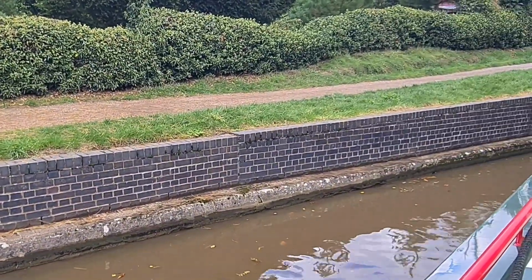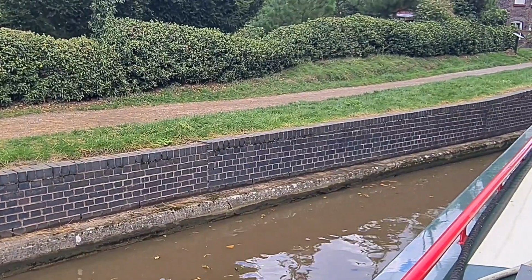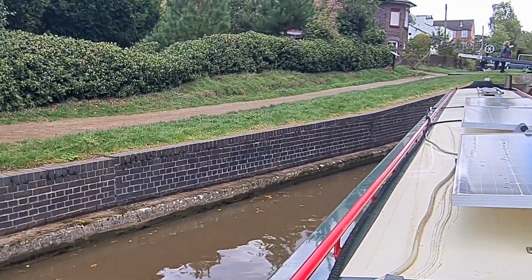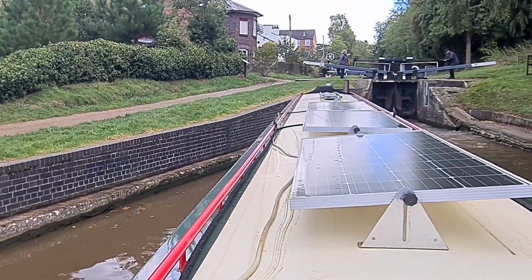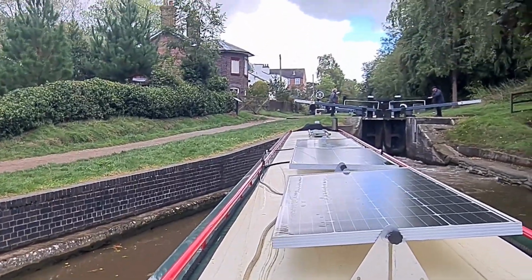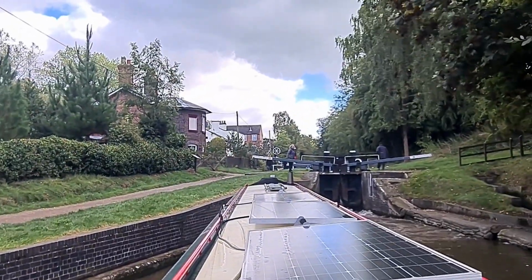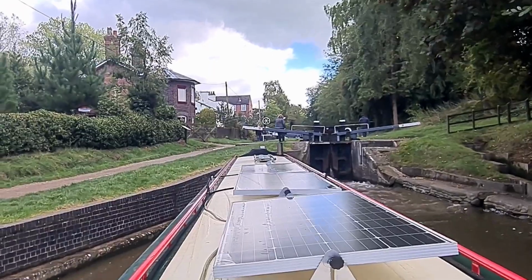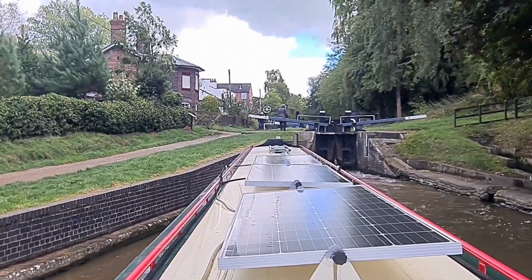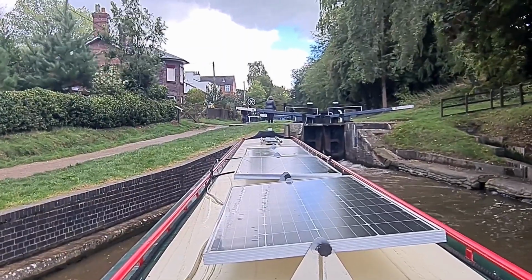I can't get right into the side because of the famous Shropshire shelf, which is a deliberate ledge put in the canal when it was built, in places where they never expected people to moor when it was a working canal, because it improves the performance. I forget why. There was a reason for it.